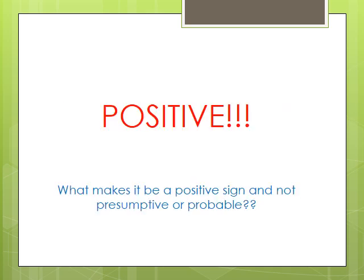And they are a positive sign because what else can cause that sound in there? You put a Doppler on the abdomen and you're hearing boom, boom, boom, boom. There's not a whole lot more that can cause that other than a fetus. What makes it a positive sign and not presumptive or probable? Well, the provider will hear it. So it's a provider or the nurse who hears it, and a heart rate that's 110 to 160 is not likely to be anything else.